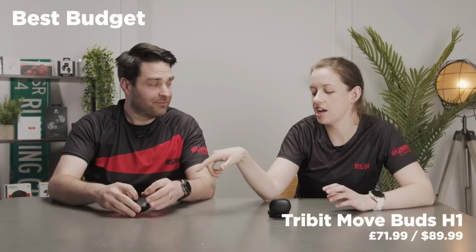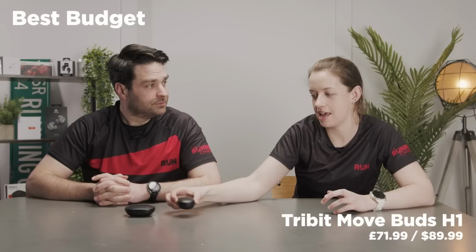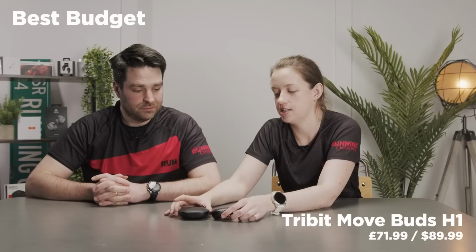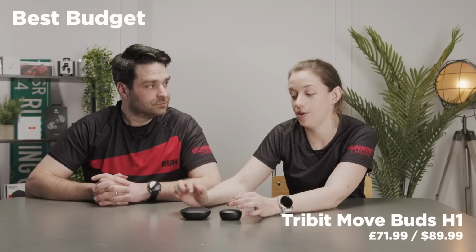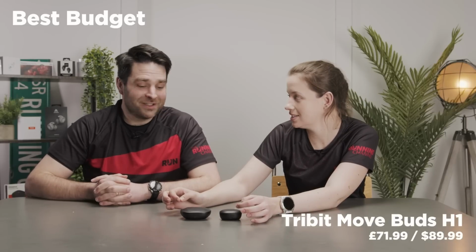So yeah, it is slightly more chunky. If you want something that is super, super lightweight, you might want to look at the Earfun, just because I find it funny how there's so much variation in size of charging case, especially when you go lower down in price points. But for the bigger case, you get a lot more battery, which is what I'd always pick when it comes to running trails and running ultras.